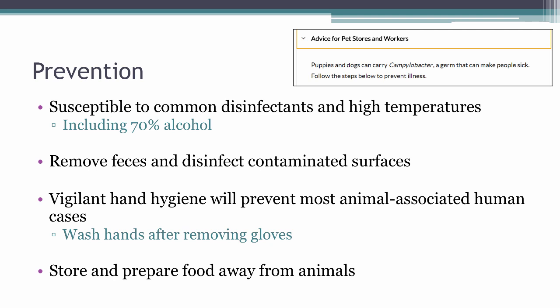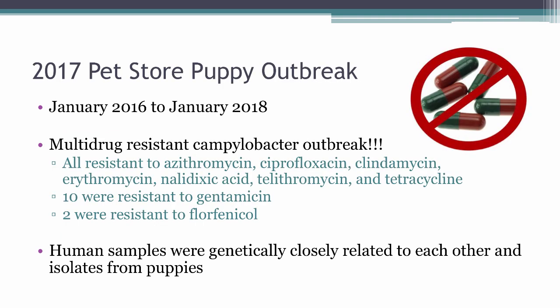The good news, it's easy to kill. It doesn't give us the biofilms that Salmonella does. High temperatures, I don't know how high, but the higher temperatures will also kill it, and the alcohol gel is effective against it as well. Same cleaning. I'm not going to give you a cleaning lecture. I'm sure there's one today you can attend. But I will say store and prepare your food away from animals. That was certainly strongly linked to the human cases that came from this pet store outbreak.